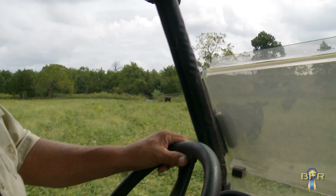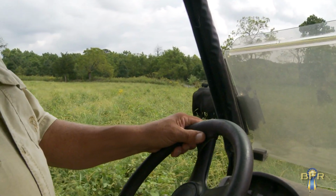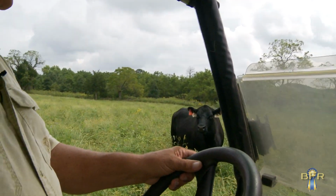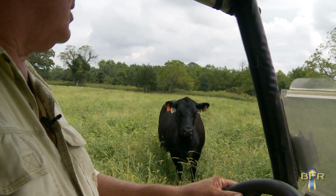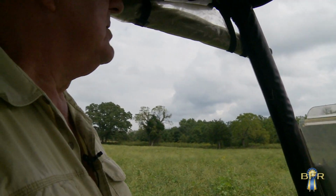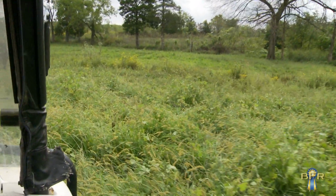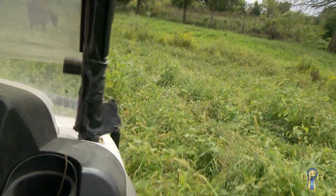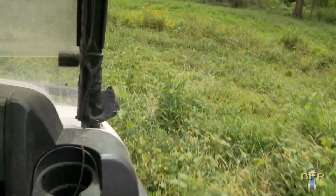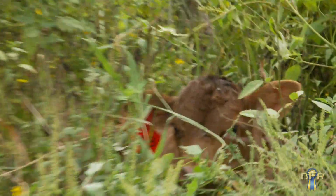Where's yours at, girl? I know you got one. I think the guys found it yesterday because she has already been recorded as having a calf. So's this red cow. This red cow's got a red calf down here. Oh, I see it laying in the weeds. Boy, it's tough to see them. Can you see it laying right there by that creek bank? There it is.